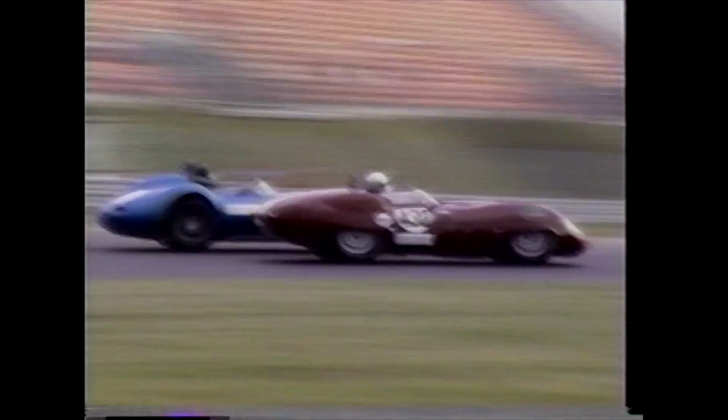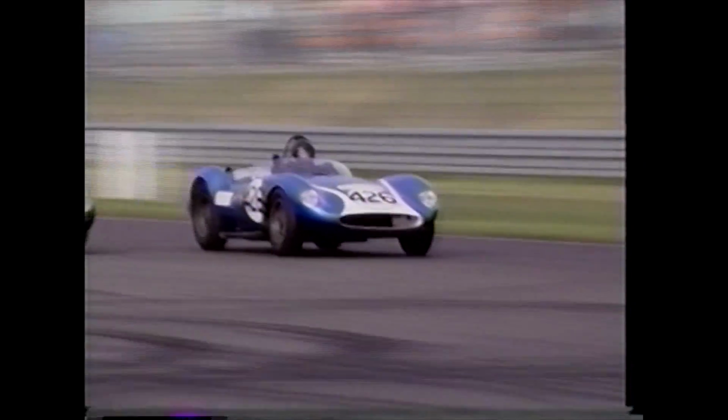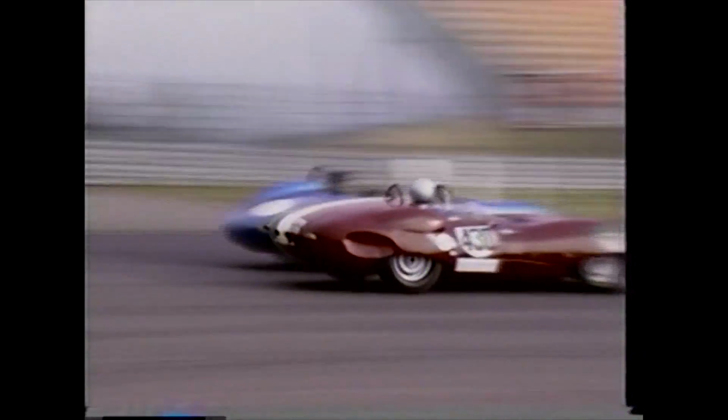And the last of the late breakers on the inside there, trying to see off a Lister. Orozco here gets all the way down on the grass there, raises the dust, but for all that still loses his position. So David Piper takes the flag again, and there's the discussion between Orozco and the Lister driver at the end of the race as they cross the line. The end of the Nurburgring, and we move to the prize giving.